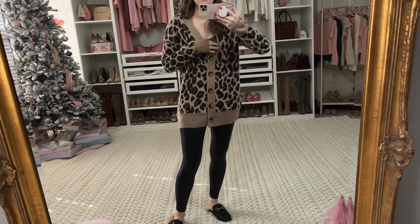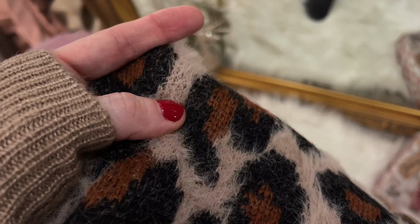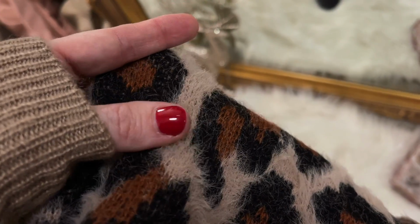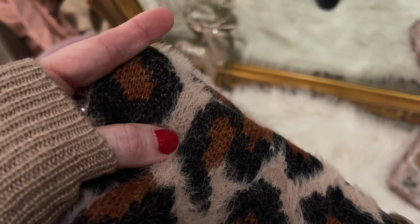So let me show you the fabric of this one up close. Here's the fabric up close. It's very fuzzy and soft, warm. This is such a great cardigan. I'm really surprised this one is still in stock in this beautiful leopard. So definitely snag it if you are wanting it.